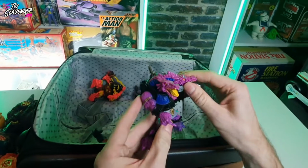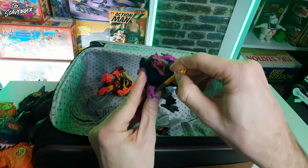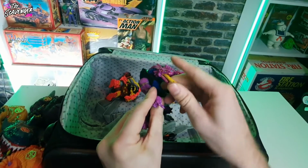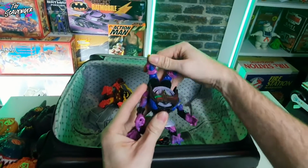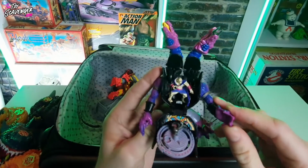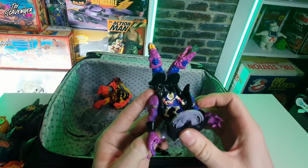This guy has 2 heads, as you can see. I think his weapon, once that goes on there, these kind of pop into their hands as well, so they can hold their weapons as well if you don't want them in the heads. But to get him open, he opens up like that. Pops down there, you've got the Skullmaster standing inside waiting. There's no Mighty Max in this one, and I think he's missing something else, but I'm sure I've got a spare somewhere.